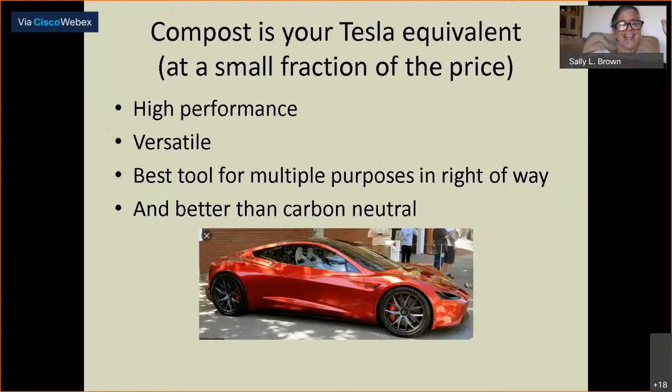Okay. So compost, think of it this way. It's your Tesla equivalent, again, at a tiny fraction of the price. I've been told, I haven't driven one, that these are fabulous to drive. It's a very versatile tool, compost, and it's your best tool available for multiple purposes and multiple end goals of your project. And it's much, much better than carbon neutral. It's something that gives you carbon credits.